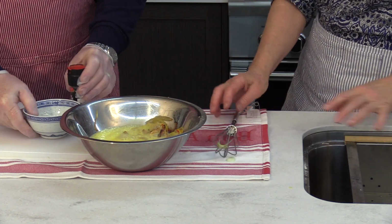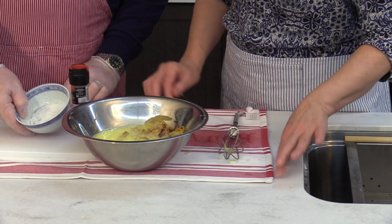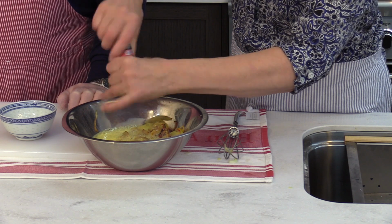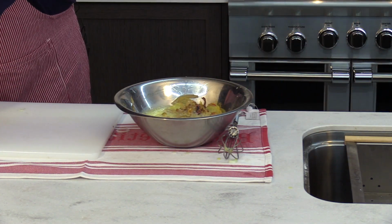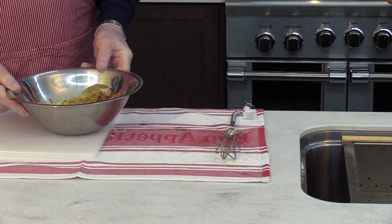Here we go. A dash. I know you like the sea salt. Yep, I love the crunch. Yeah, me too. I just have to mix this. All right, so this is, of course, what that kind of looks like.